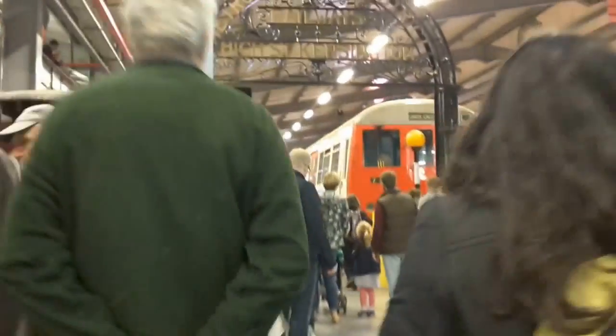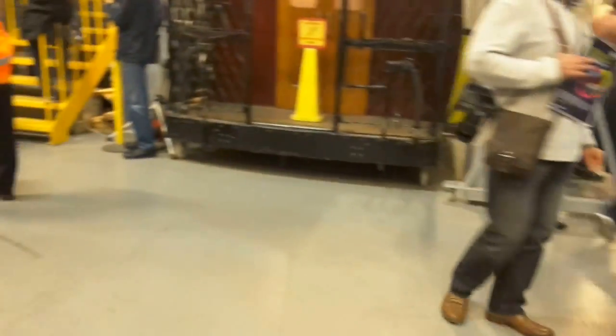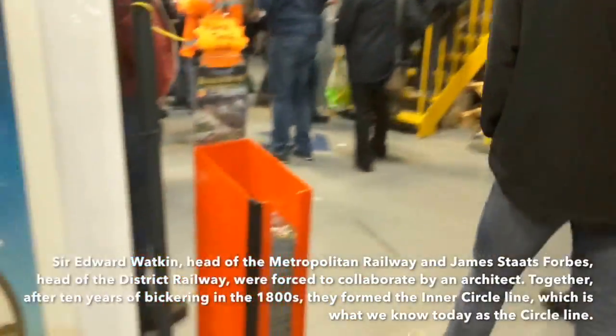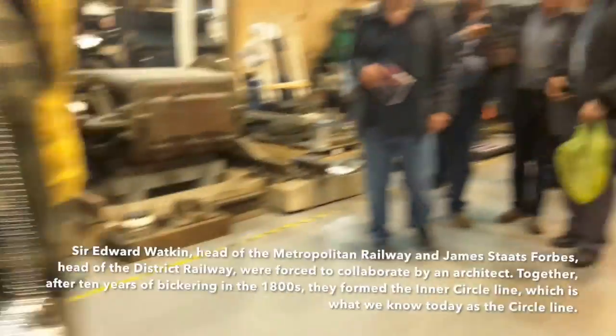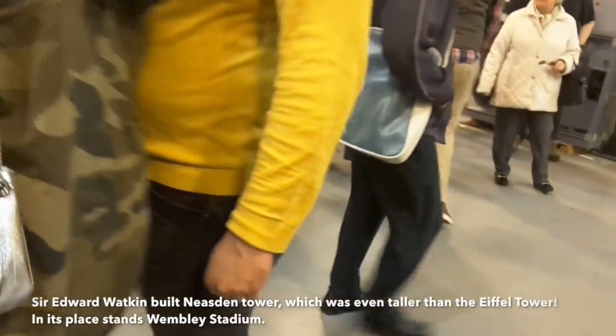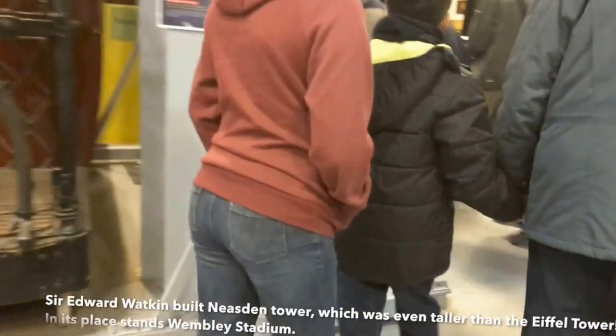There's a Metropolitan and District Railway. So the head of the Metropolitan Line was Sir Edward Watkin, and the District Line's head was James Staats Forbes. After 10 years of bickering, they were forced to collaborate by an architect to build the Inner Circle Line. That's why now it's called the Metropolitan and District Railway. Now it's just called the Metropolitan Line. Because of the collaboration, the teamwork that Sir Edward Watkin, who built the famous Neasden Tower, even taller than the Eiffel Tower, which has now been replaced by Wembley Stadium, and James Staats Forbes, I don't even know what he did, but I've been well educated.